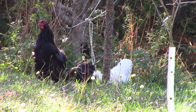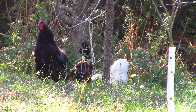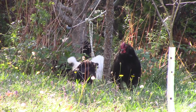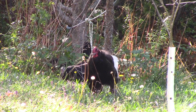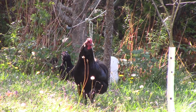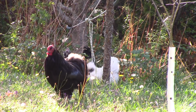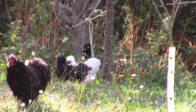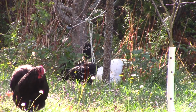Handsome has taken part of the flock up under my plum trees. When I cleaned out the coops, I spread some of the manure and bedding under my plum trees and apple trees for fertilizer, and they love to dig in it. I don't know if it still has bugs in it or what they're getting, but they're helping me spread it around anyway.